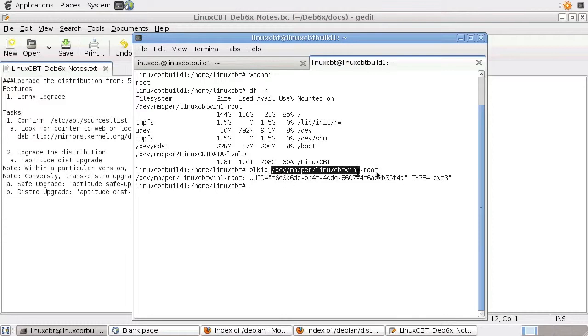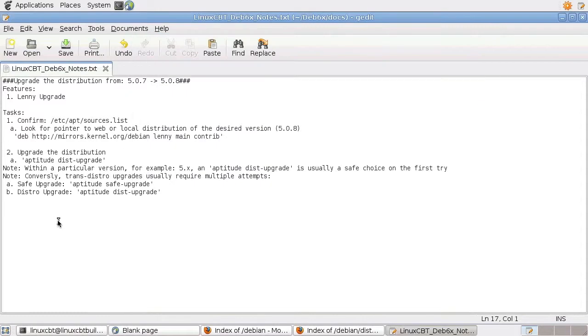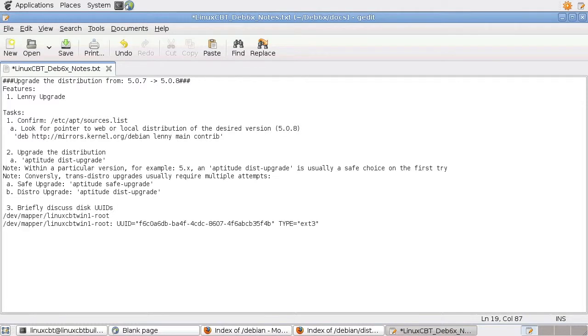So let's just include this in our notes. In the event that you are unable to reboot your system successfully, this is an area to look into. So let's just note, as a third task, briefly discuss disk UUIDs. UUIDs, as the following, are unique identifiers, globally unique identifiers for particular objects. In this case, the root file system's UUID is the following string. This string can be indicated as follows: UUID equals, in 2 places.